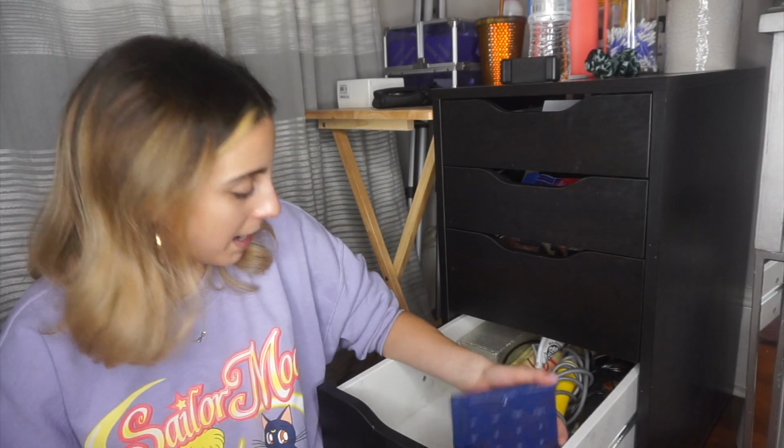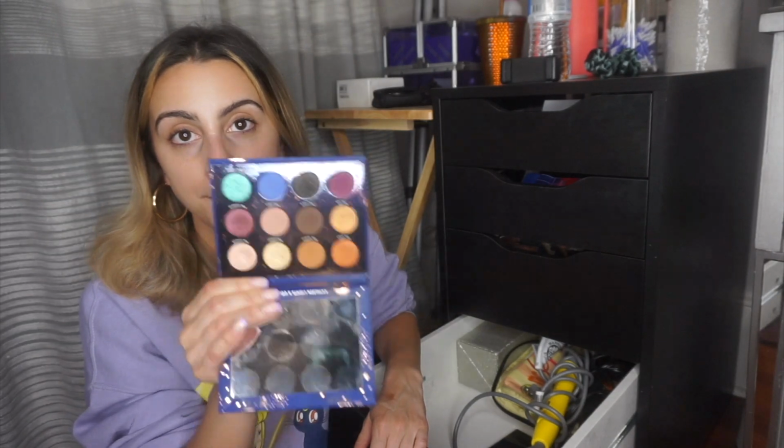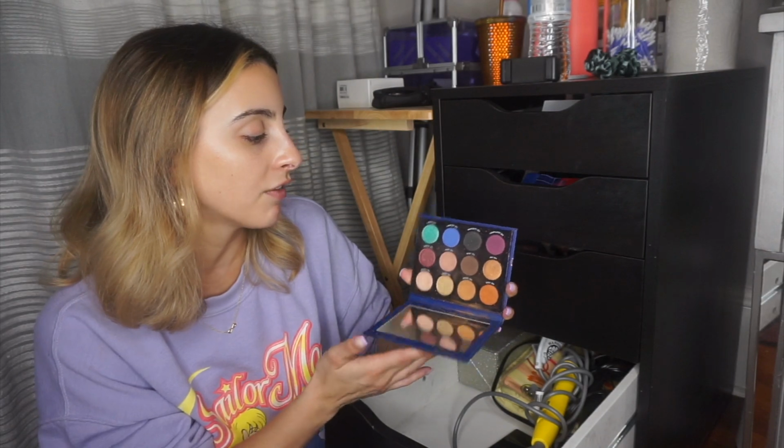The last makeup item in here is the Zodiac palette with Kathleen Lights and ColourPop. Again, you guys, this is another bomb collab with ColourPop and Kathleen Lights. And these shades right here are so good. The Gemini is so good. So many in here are really, really amazing. And I love this palette.